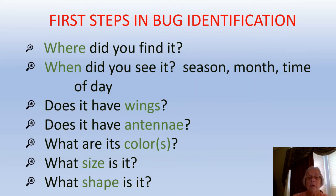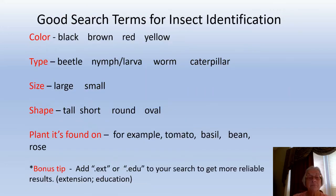A review of the questions: where, when, wings, antennae, colors, size, and shape. But we've also added for you some terms to use when you're doing a Google search for your identification of an unidentified bug. The color, the type, the size, the shape, and the plant that it is found on. The type is the only one of our seven questions that's not covered.